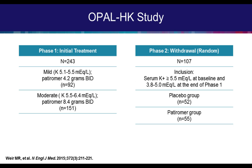In the initial treatment group, where there were 243 patients, they divided them into mild and moderate. Mild was 5.1 to 5.5 milliequivalents per liter, and they received Patiromer at 4.2 grams BID. The moderate group, which was a little bit higher, 5.5 to 6.4, used the agent at 8.4 grams BID. That was the initial treatment phase.